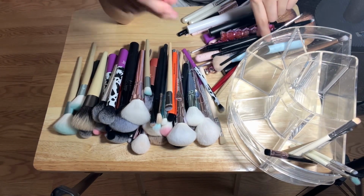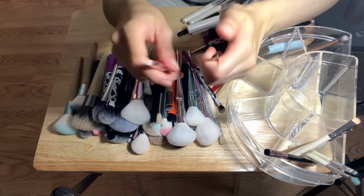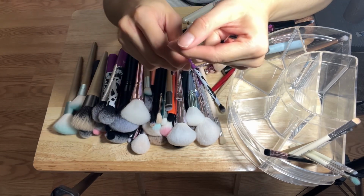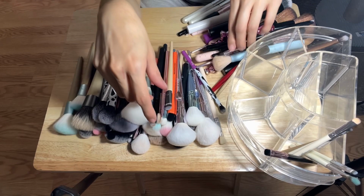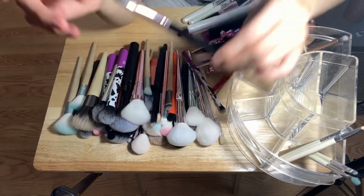I'll declutter the LA Colors and I'll keep the e.l.f. small angle brush, just because I know this one's better quality. Then you have the LA Colors eyeshadow brush. Yeah, declutter.